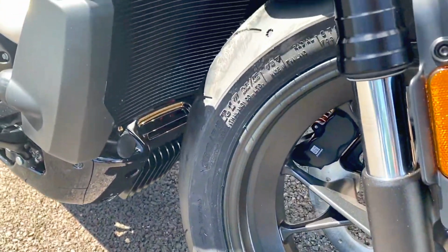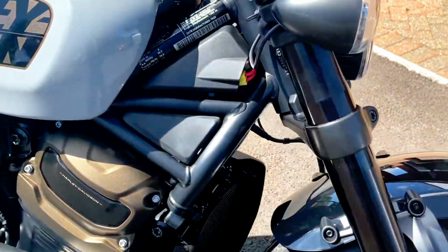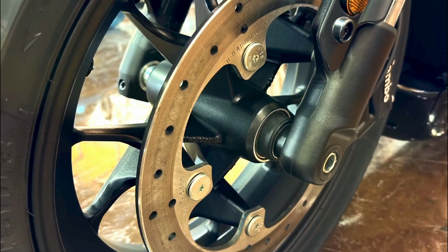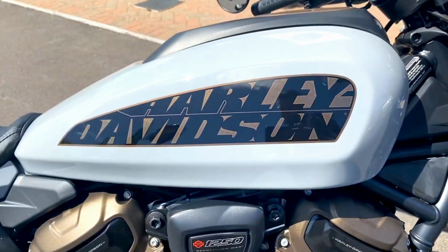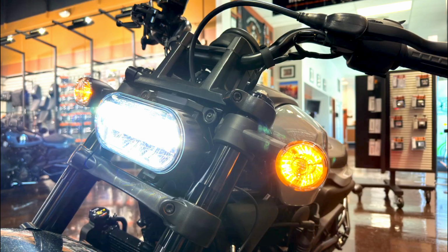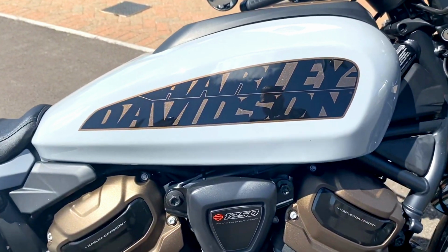Safety is always a priority, and Harley-Davidson has equipped the Sportster S1250 with state-of-the-art safety features. The Cornering Rider Safety Enhancements system includes cornering ABS, cornering traction control, and drag torque slip control system. These technologies work together to provide maximum control and stability, even in challenging riding conditions.